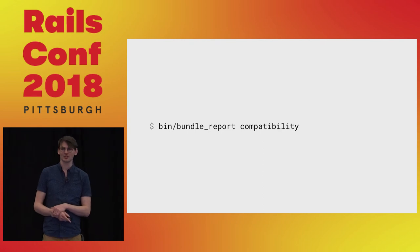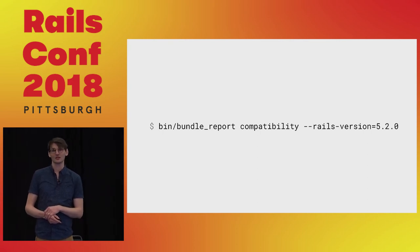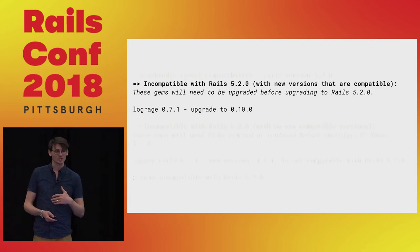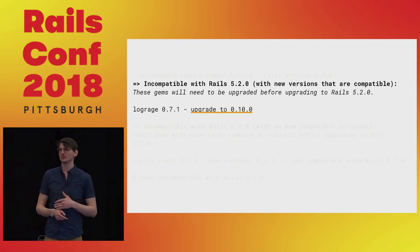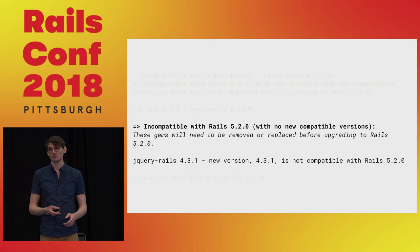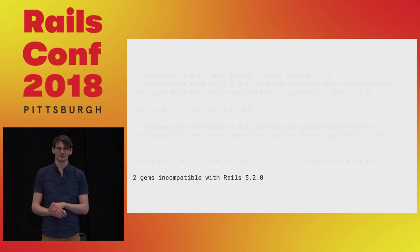The second mode is focused specifically on Rails upgrades. And you use it like this. You set a Rails version that you want to upgrade to, and it outputs something like this with three sections. The first section tells you what gems will not work with Rails 5.2 and tells you what version you need to upgrade it to get it to work. The second section gives you a list of gems that do not work with Rails 5.2 and also do not have a newer version that works with Rails 5.2. So these are gems that you either need to ask the maintainer to update or drop them from your app. And then the final section just tells you how many gems you have to go before you can run that version.